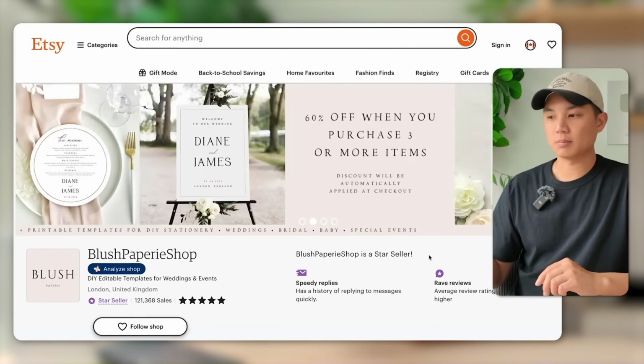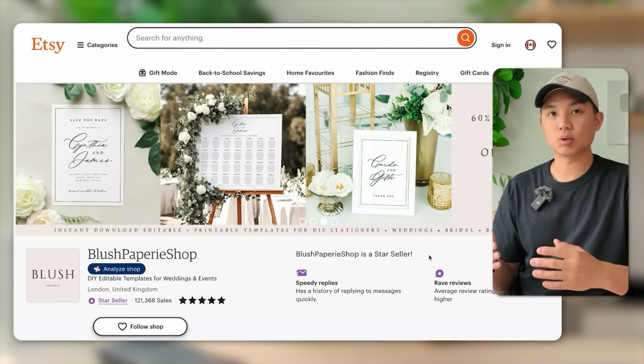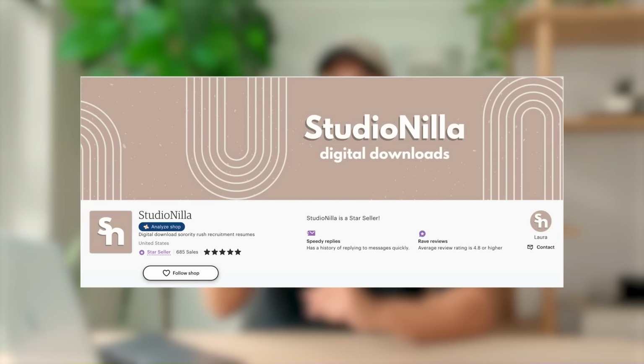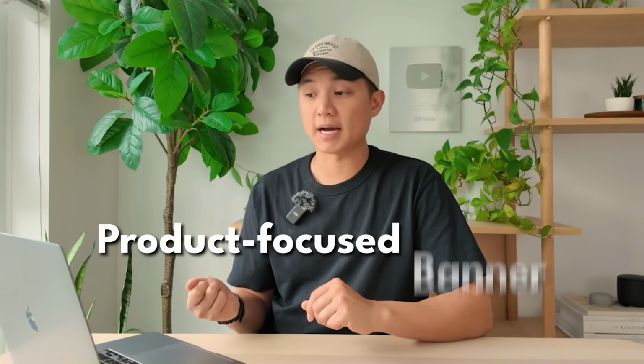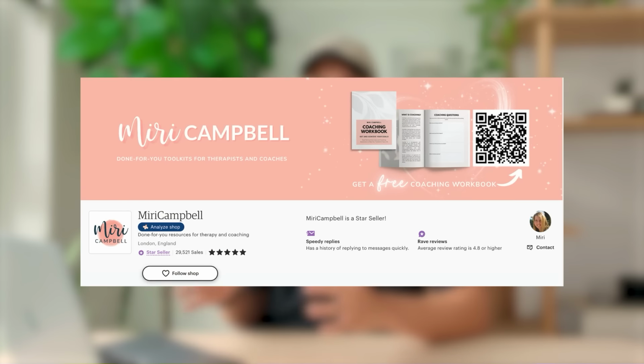And I want to talk about the banner. What every successful Etsy shop does is they really showcase what products they're selling. You know, a lot of times when I see new sellers, they just use a banner as another way to showcase their logo, maybe a slogan, which can work, but I'd rather create a larger impact. I'd rather have a better first impression by having a more product-focused banner, by showcasing a grid of different products or just anything else but just your logo.